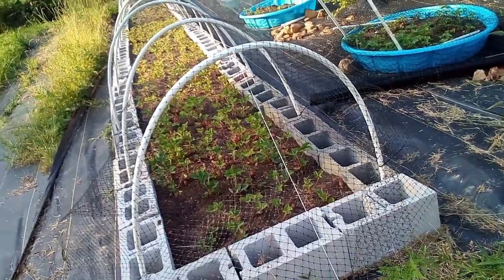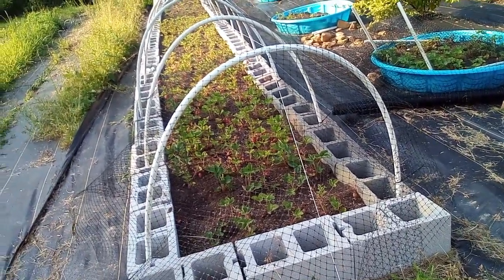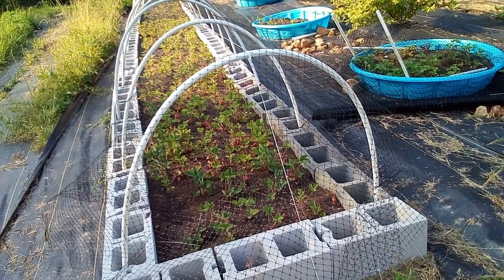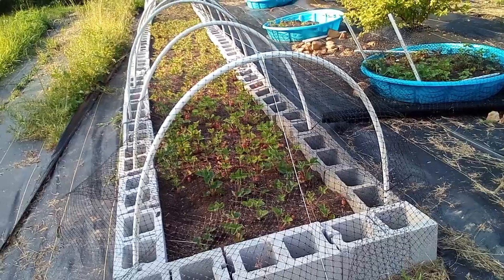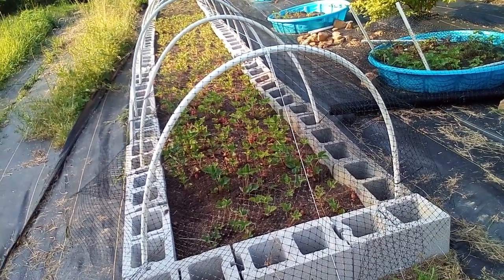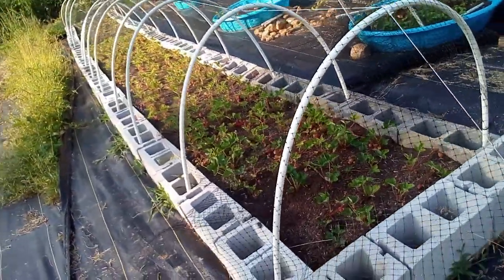We love strawberries, and our child loves strawberries, and we hardly ever get any because he is constantly picking and eating the strawberries. A few years ago, I had 300 strawberry plants, and we were lucky if we got one little tiny handful of them out of the whole season. He is just strawberry nuts.